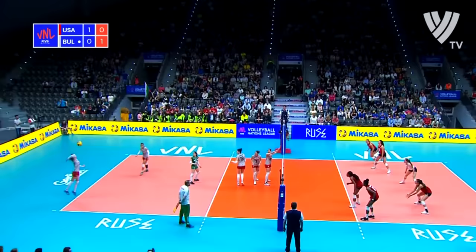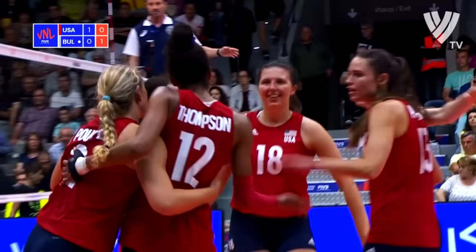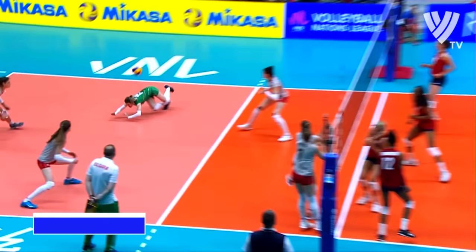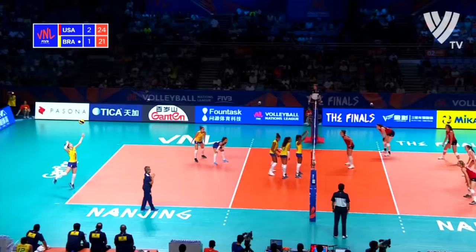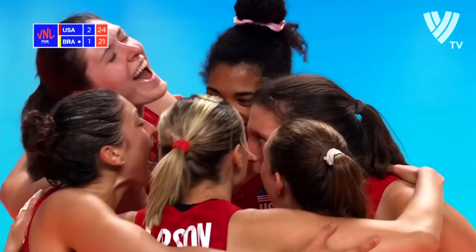Danchova serving. Second Courtney with the reception. Jordan Thompson again getting that ball down to the court before the Libero could react. High speed over such a short distance. Look at the elevation. Thompson. Jeez. And rather appropriately, it is Jordan Thompson that finishes the job for the USA. She's had a massive game.